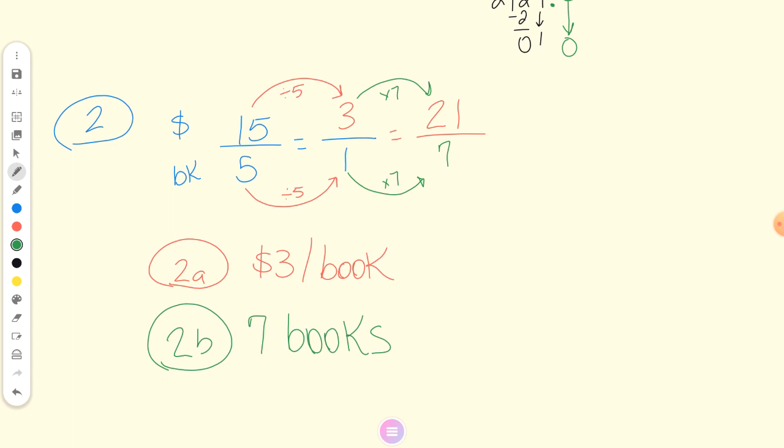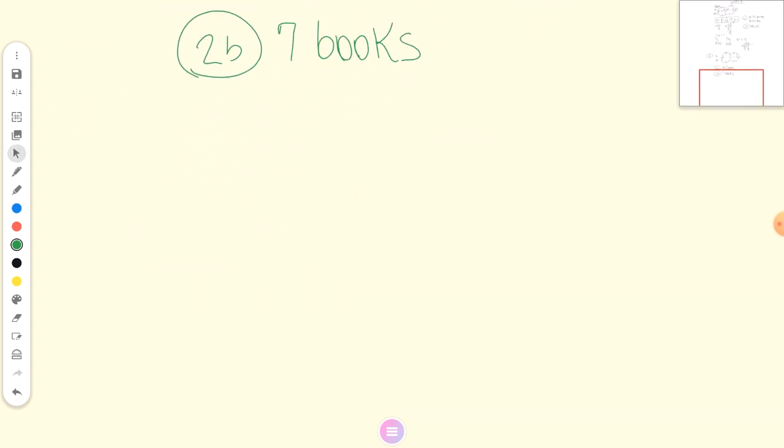Could I have taken 5 books is how much? 15. How much is 1 book? 3. So if I add those together, how many books do I have? 6. For how much money? 18. If I need just 1 more book to get 7 books, what's 18 plus 3? 29. Does that still get me to the same spot? Or sorry, I was backwards. I was trying to get $21 to see 7 books. Okay, so again, there's lots of different ways you can get there. Number 3 got ugly again. Not super ugly, but it wasn't nice, pretty whole numbers.